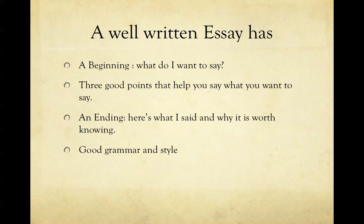A well-written essay also has good grammar and good style. This is not an English class, so I won't be grading you on word choice. I won't be grading you on sentence structure, spelling, etc. But a good grasp of English, a good grammatical essay, a good essay that has some flow to it, that's broken up into paragraphs, makes it much easier on the reader.